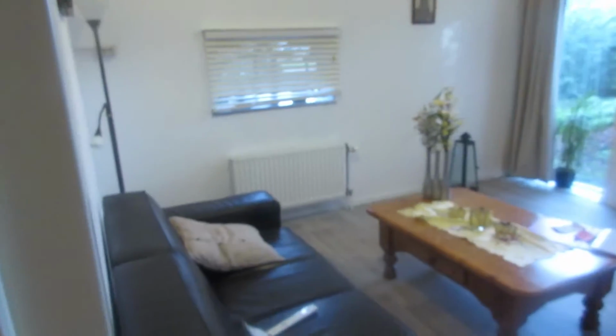Right, let's move to the living room. This over here is the living room. Get rid of some of this stuff. All this stuff is going to have to be thrown away as well. Right. So, the living room.